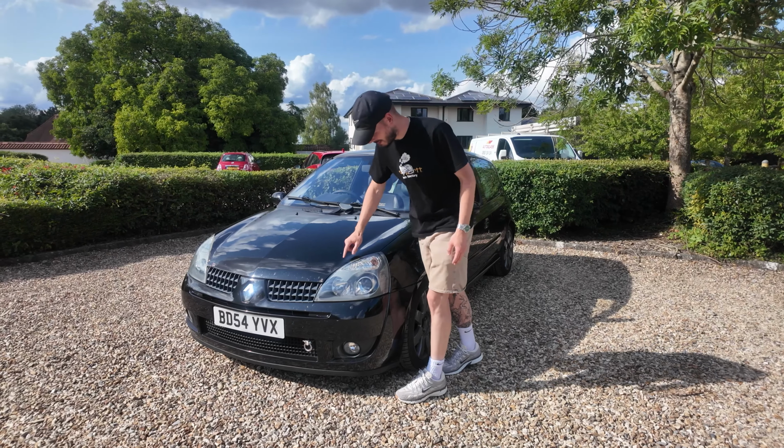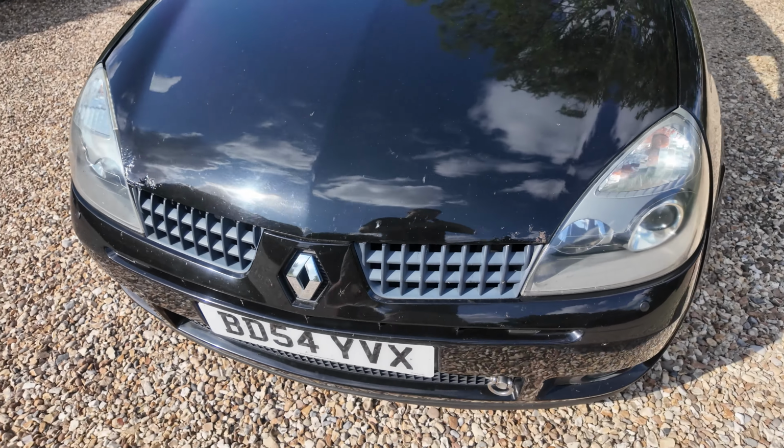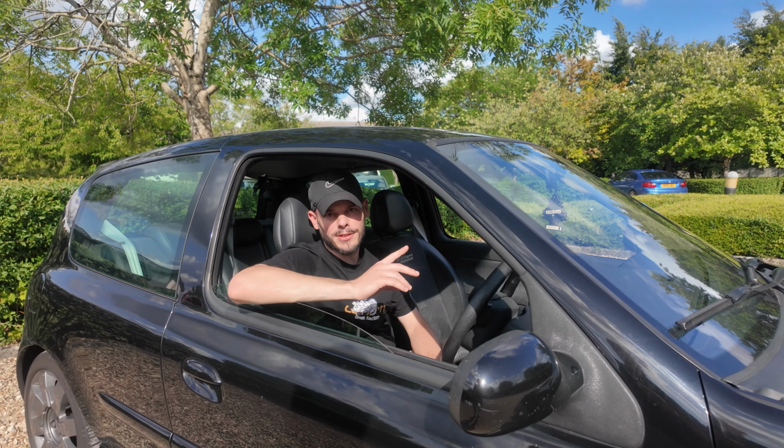Little things like this. We've got rusty edges on the bonnet. Show you those. There's an exhaust leak. There's a few other small little things we need to sort out. There's a weird rattle from the rear. Generally, a few small things. But yeah, I'm excited.